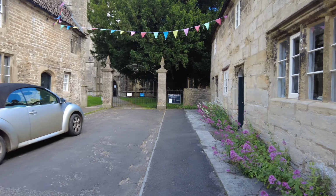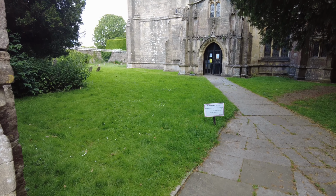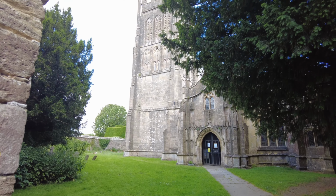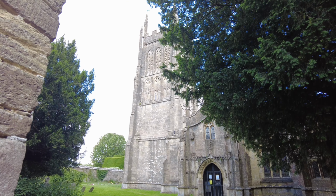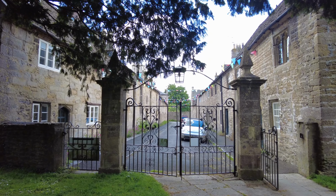So we're approaching the church gates now. The church is St Andrew's Church. Started in the year 1292. Most of the building now is later than that. It's late 15th century, which includes the West Tower.